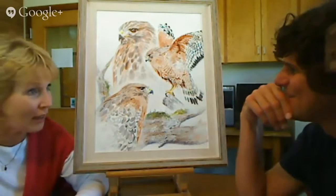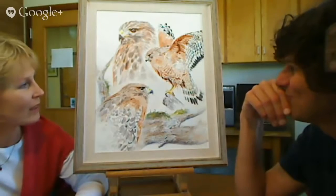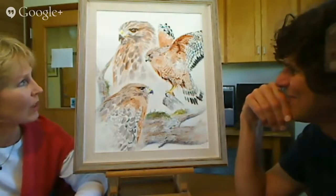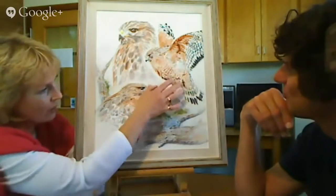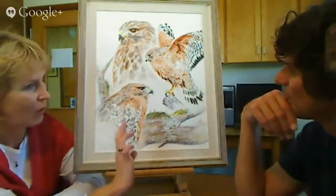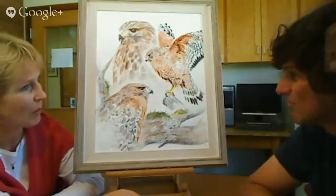Yeah. Especially a hawk. Right. But because he was preoccupied with dinner plans, I was able to get fairly close. And these were really enjoyable to paint, all of them. This was all done freehand. No pencil marks under there. It took me a long time to paint this.